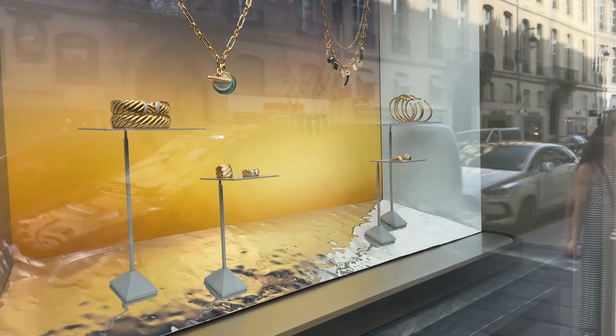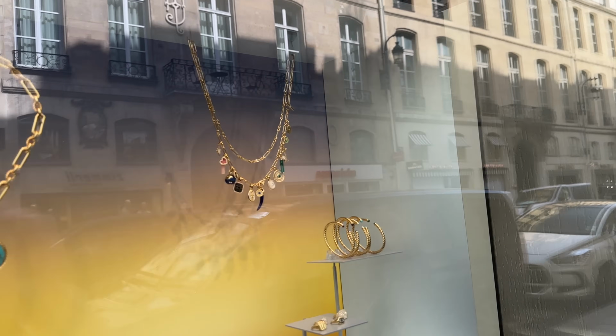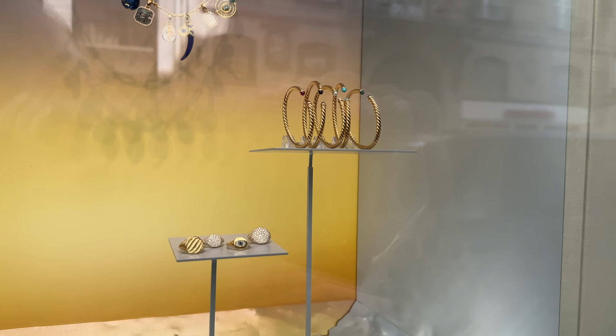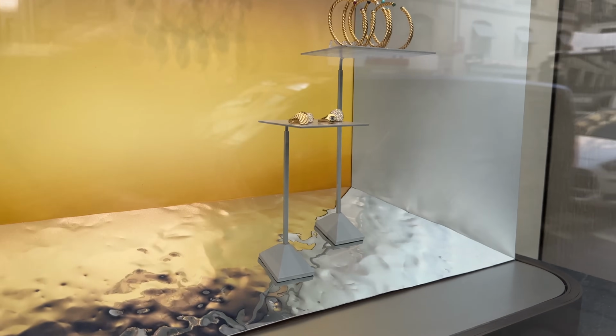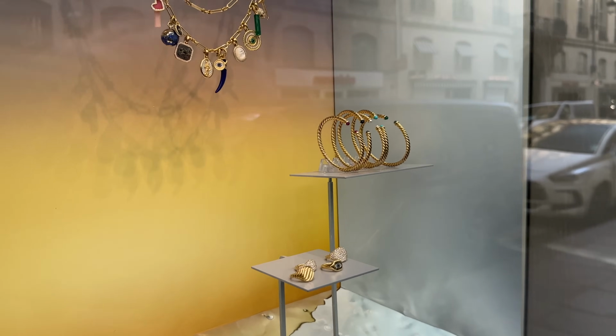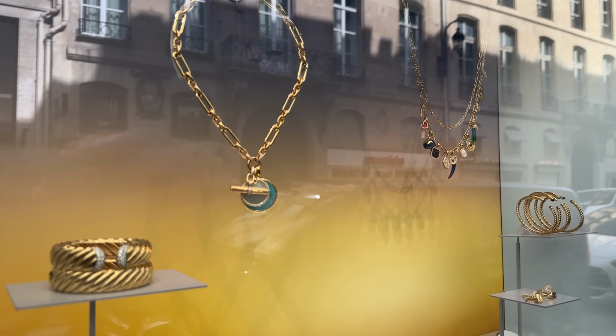Here's some David Yurman. David Yurman is definitely known for their silver. Their gold pieces are stunning, and I love these stones. The turquoise is beautiful. Green. Look at those little pieces over there. These are rings. They're such stunning pieces. I always love David Yurman. I mean, they're a classic. Look at this piece with the turquoise.